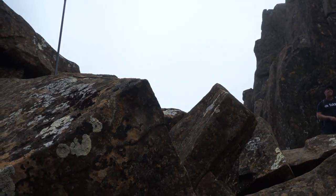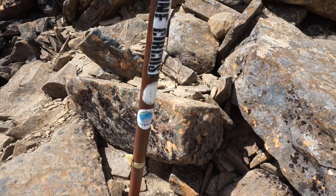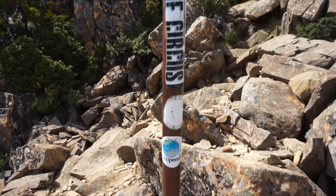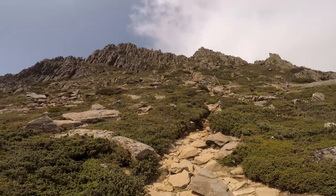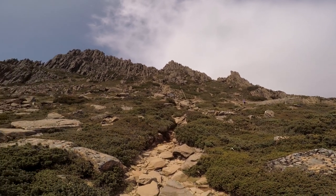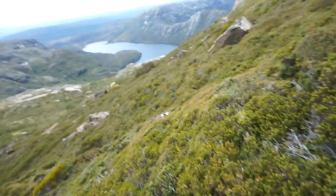a few more rocks. I've just added my mark here. It's not one of the official poles that are white, so I thought add it to these stickers. Coming up to the summit this morning, I couldn't see any of these rocks. It was all misty. At least I can see them now.